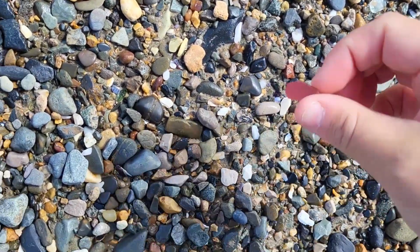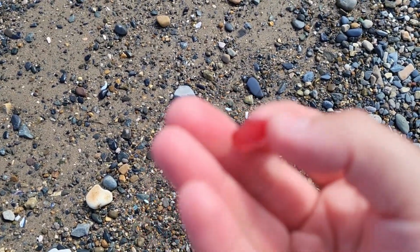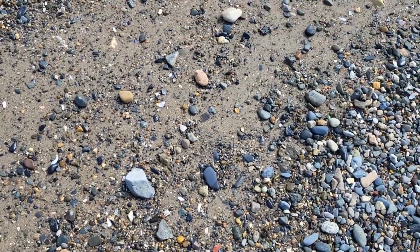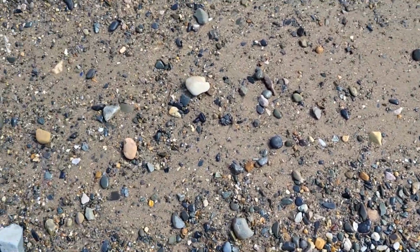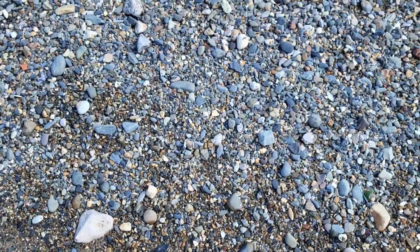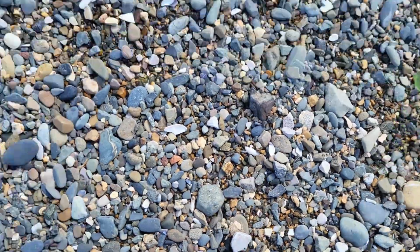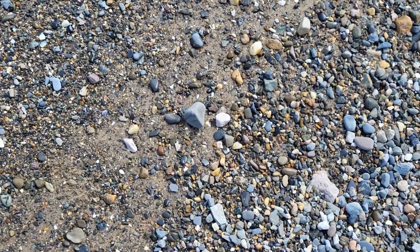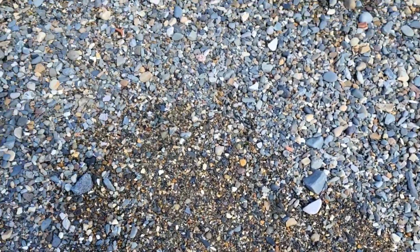Ooh, what's that? Ooh, what's that? Oh, it's like, I can't remember what it's called, but it's painted on one side. It's like clear glass. Come on, please focus. There we go. It's painted but clear. It's cool. I like it. So much clear glass, it's unreal. It's a nice bit of green down here. I still can't stop thinking about that marble.